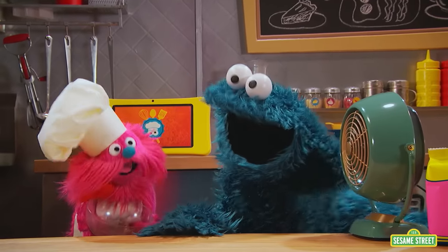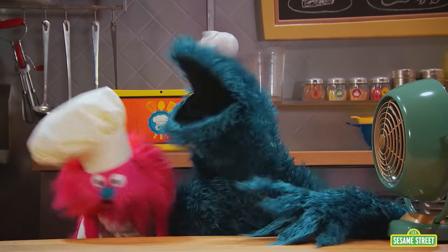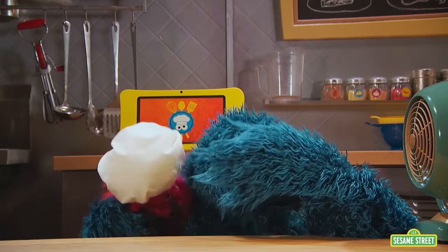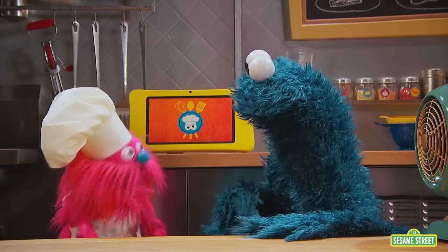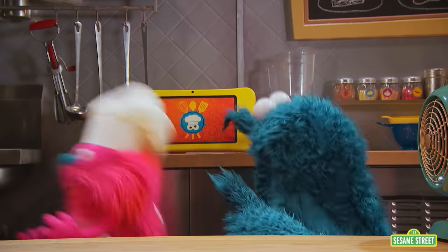Oh, no, the cinnamon. Oh, no, we can't make cinnamon toast. What are we gonna do? Play ruin. Oh, Cookie, I know what we're gonna do. What? Let's go to the forest and get some cinnamon. Okay, lead the way. Yes, sir.